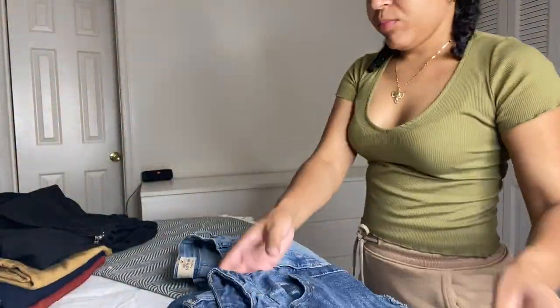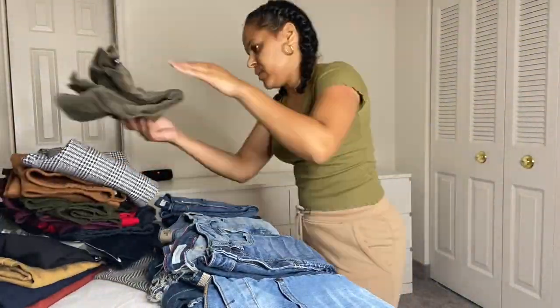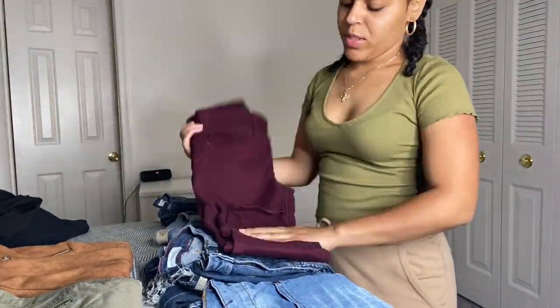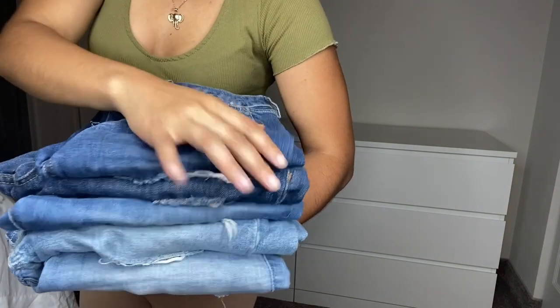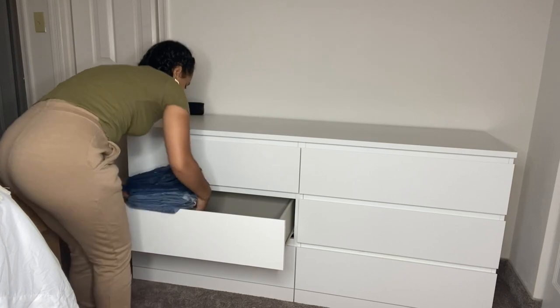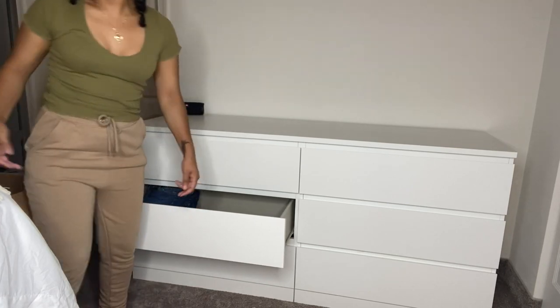We're almost done here, you guys. So I'm starting off with my jeans and I'm just separating them by style as well. So all of my jeans, putting them by ripped jeans, regular jeans, denim jeans, light jeans, and then I'm separating my work pants and putting them together and stuff like that. So here are my ripped jeans and I'm just gonna insert them in one of these drawers and then I'm gonna do the same thing for all of the other pants and start organizing the drawers.